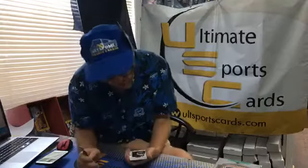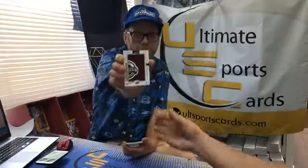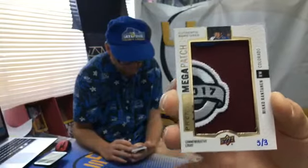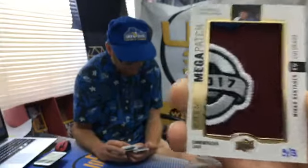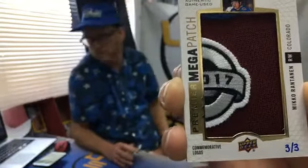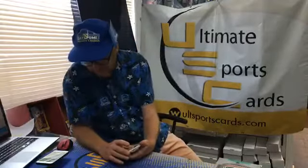We got another mega patch. Oh, wow. This time it's a commemorative logo, number 3 out of 3. Oh, super cool. And it goes to the Colorado Avalanche, Mikko Rantanen. Oh, wow. Holy smokes. Wow, this would go for some good money online. Congratulations, Penny L. What a fantastic hit for you. 3 of 3. Look at that. Look at the chunk of patch. That's awesome. What a fantastic patch. Good job, Penny. Good job, Jason. Definitely a couple hundred bucks easy for that. There's no doubt. I'm looking at it now.